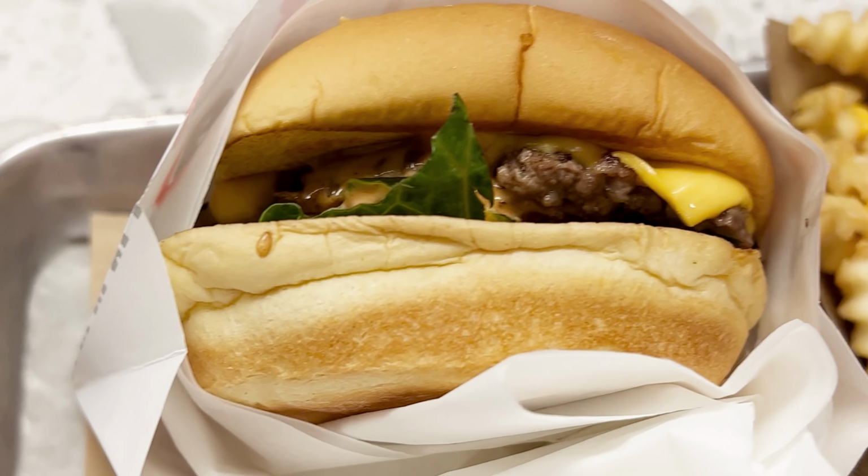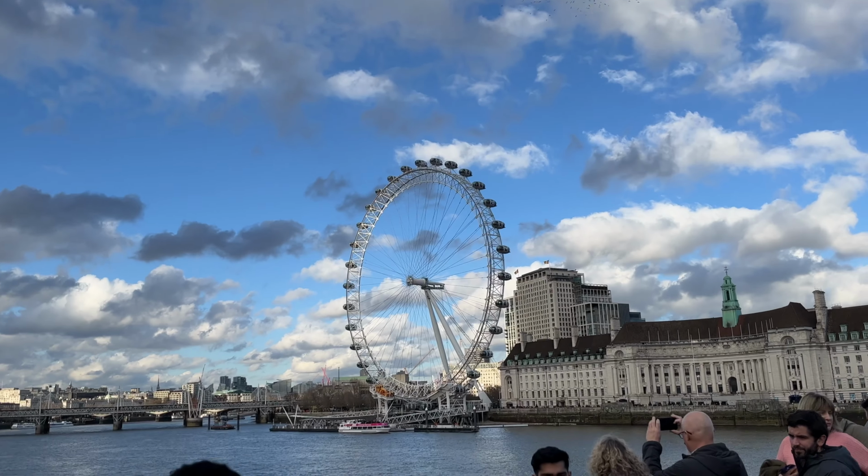Overall, Burgeri is a decent spot for halal burgers in London. This London adventure was pretty cool.